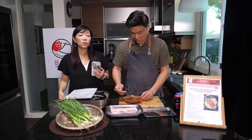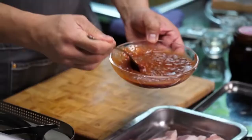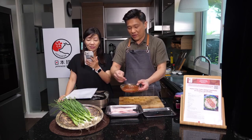Okay, so you see my marinade is already done. And this is for 1 kilogram. I do it for 1 kilogram now because some of this stuff is only half a teaspoon. If you want to halve it, you can do a quarter teaspoon. Then your egg, you have to halve it too. So it's marinate with one egg.